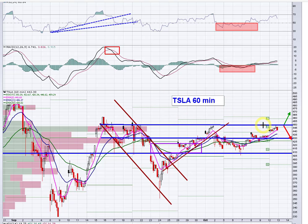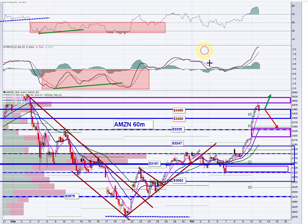Tesla, pretty clean look here, pretty simple. Above 450, take it long. And your first objective is 460, but then above that, back up to the old highs near 500.